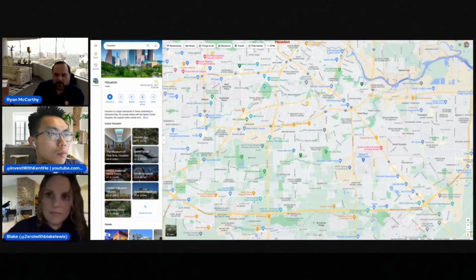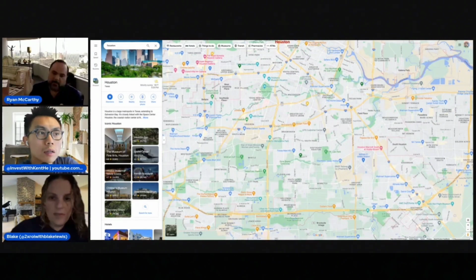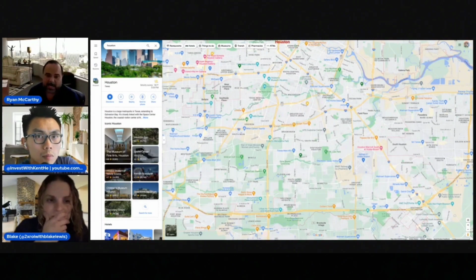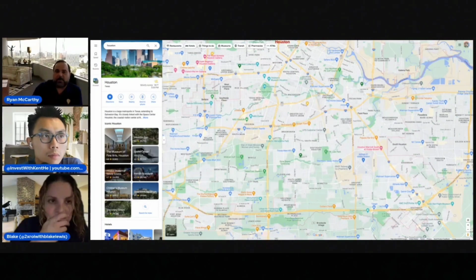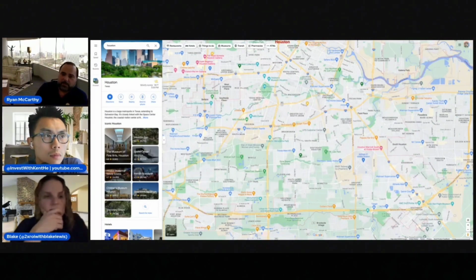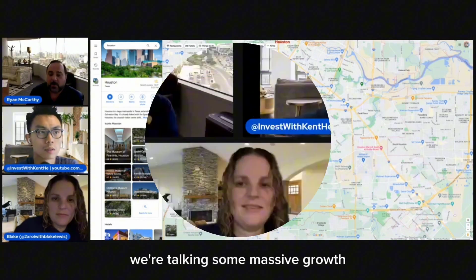77051, 77021, 77033, down 288 on the south side, 45 on the east side, up to South Main, which is 90 on the west side. Just on the other side of 288, you have the Texas Southern University and then University of Houston. And those zip codes that I just mentioned, we're talking some massive growth.